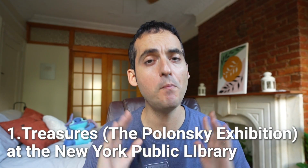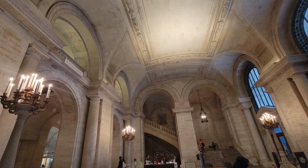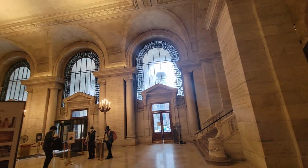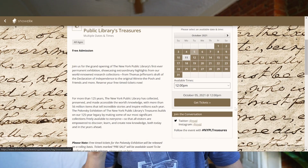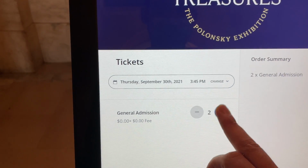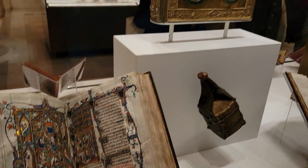getting almost no publicity. Treasures, the Polonsky exhibition at the New York Public Library. I mean, heck, you should be going inside this building anyways if you've never visited New York because it's gorgeous. At the moment, you do need to pre-book tickets in advance on the website for this exhibition, but in person, they did have some slots available on the machines, so you could get lucky even if it says it's sold out online.